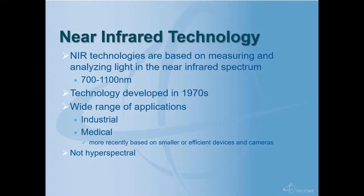The technology, as I sort of explained before, is near-infrared technology, and essentially what we're doing is taking the camera, taking a light, pushing it into the tissues, capturing that light reflectance, and looking at differences in where that light is absorbed. As we suggested earlier this morning, near-infrared technology looks at a small spectrum of the entire wavelength of light, between 700 and 1100 nanometers. It's been around for a long time.